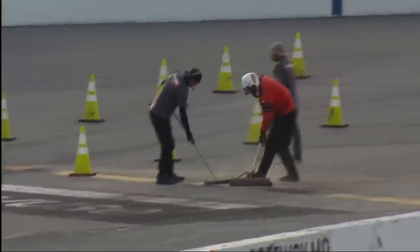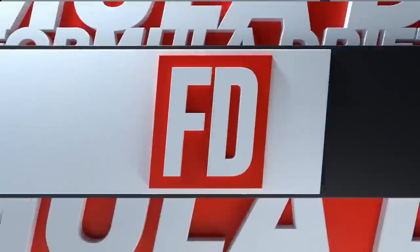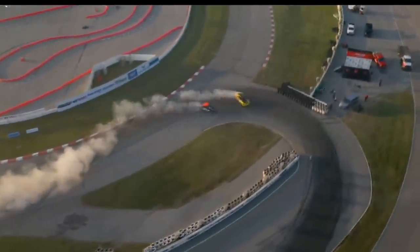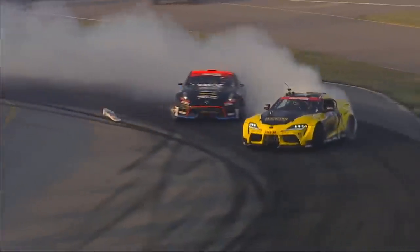And thinking about yesterday, Jared, as we talk about what potentially could happen here tonight, we've got Frederick Osbo in the lead officially, but unofficially there's going to be some changes for sure, right? Because we still have Ryan Turk ahead of Osbo in terms of positioning, and Odie Bachis as well. Chris Forsberg in 4th place also went out early, and these are some of the highlights that we saw last night. Osbo really giving us a great debut of that vehicle, showing progressively over the course of the event more and more of what that car can do and what he can do with it as the pilot.